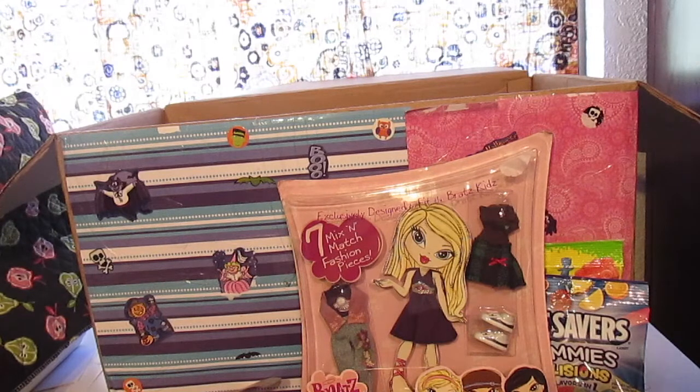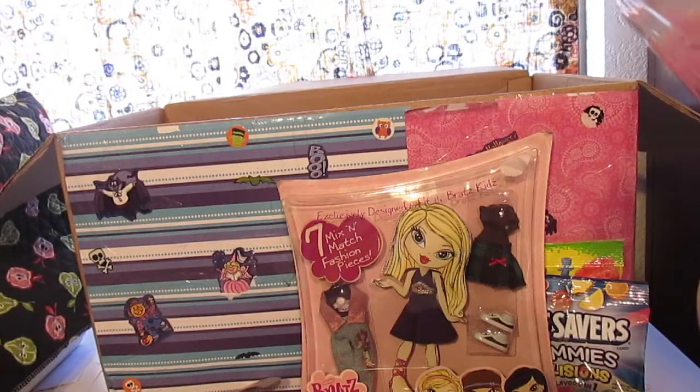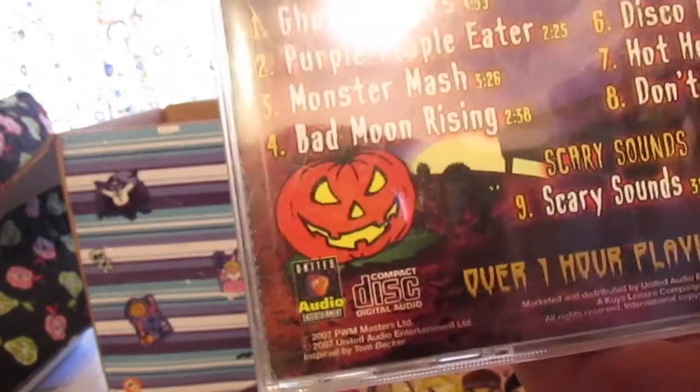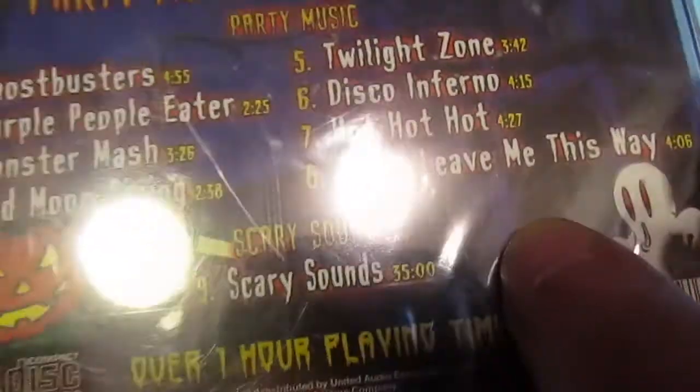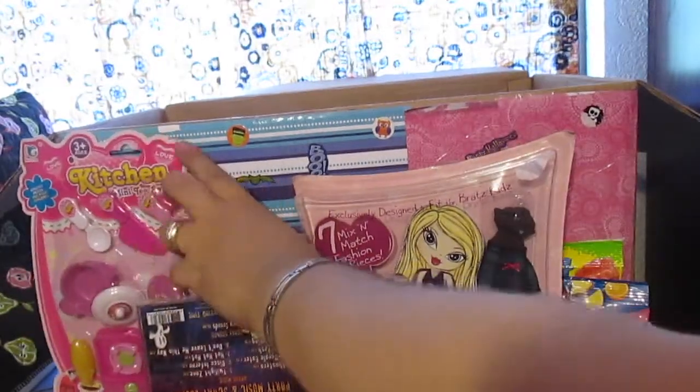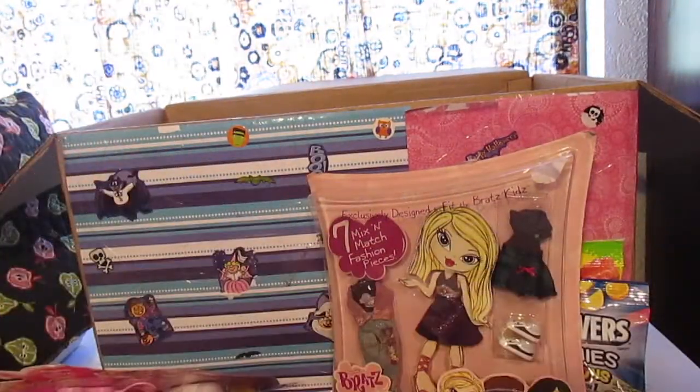What? Oh, cool. Halloween party music and scary sounds. Oh, cool. It's Ghostbusters, Purple People Eater, Monster Mash, Bad Moon Rising, Twilight Zone, Disco Inferno, Hot Hot Hot, and Don't Leave Me This Way. And then it has 35 minutes of scary sounds. Cool! Thank you so much. I will add this to my CD collection. And I'll actually put it on my iTunes as well. I'll load it on the computer.